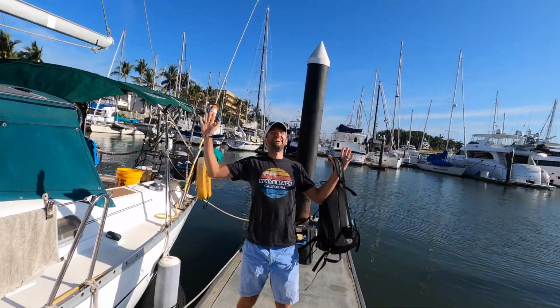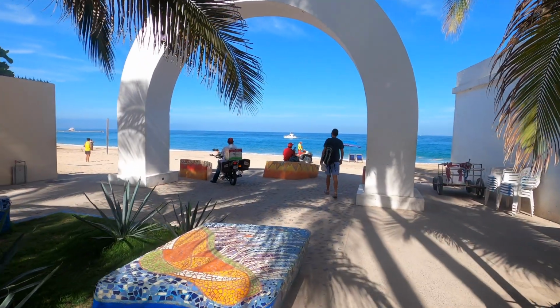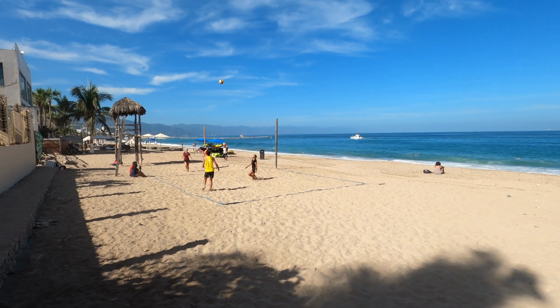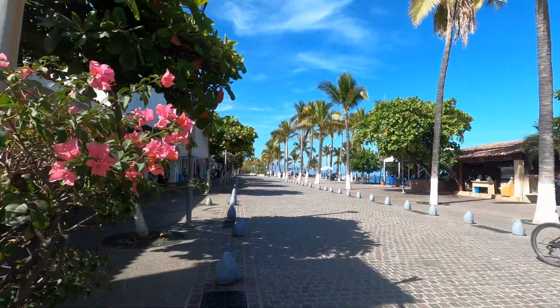Daylight. What's going on out here? Where are we? I'm really excited to check out the old town in Puerto Vallarta. I've heard so much about it. It's supposed to be a beautiful place, and I can't wait to get down there and see it. The maintenance can wait for a while.